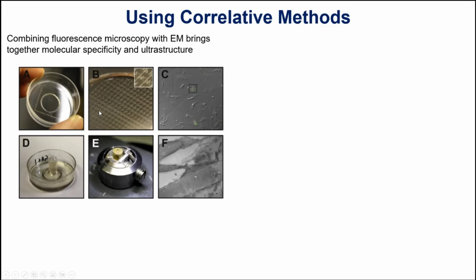So we can grow cells. We can grow them on these grids, which have grid squares, which are each individually annotated. Then we can image these in a fluorescent microscope. We can see green here, which is where fluorescence is actually occurring. We can then embed these in a resin suitable for electron microscopy and image them with an electron microscope. And we can use the grid reference markers to co-locate these regions.